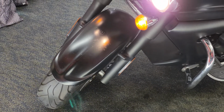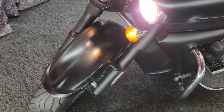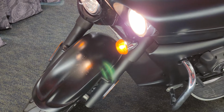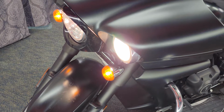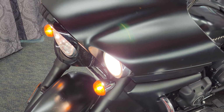The Vaquero rolls off the factory floor weighing a whopping 835 pounds wet. That is a full gas tank and full of oil. That is pretty hefty. She offers the rider 81 horses to the rear wheel, followed by 108 foot-pounds of torque. That's a lot of torque.